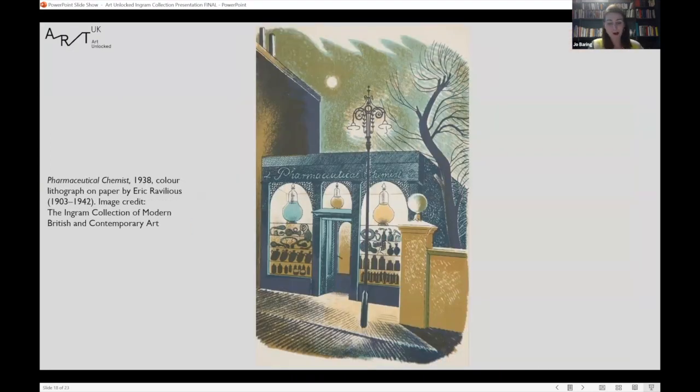In the same year that Rye Harbour was painted, 1938, Revelius also undertook a series of remarkable shopfront works that showcase his unique talent for combining art and design. And they really show his ability to infuse everyday objects with artistic beauty and innovation. These shopfront designs, we've got a number in the Ingram collection, were characterized by their striking simplicity and their elegant functionality. And they featured clean lines, geometric patterns, and a harmonious balance between form and function.